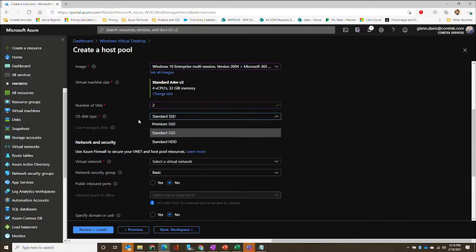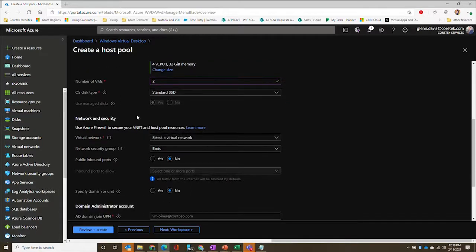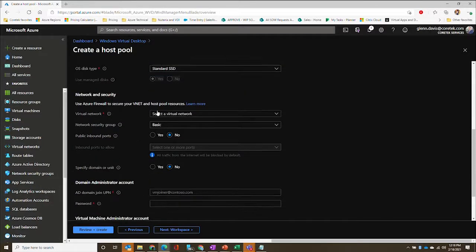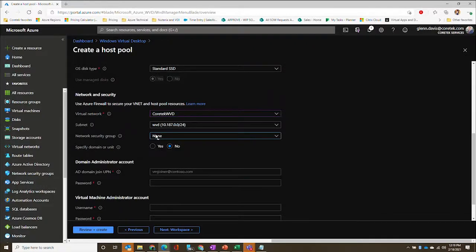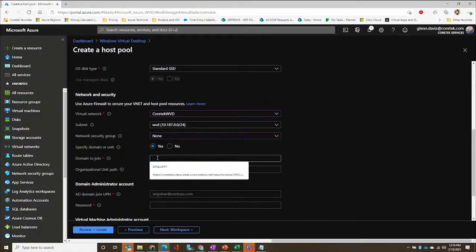Standard SSD is probably great for most use cases. If you're looking for the maximum performance, then you're going to select premium SSD so that you can really drive the performance of the OS and the users on that machine. I'm going to select that VNet that I showed you earlier. And because I have my network security groups already associated with that VNet, I don't have to make those selections. And I want to join the domain.